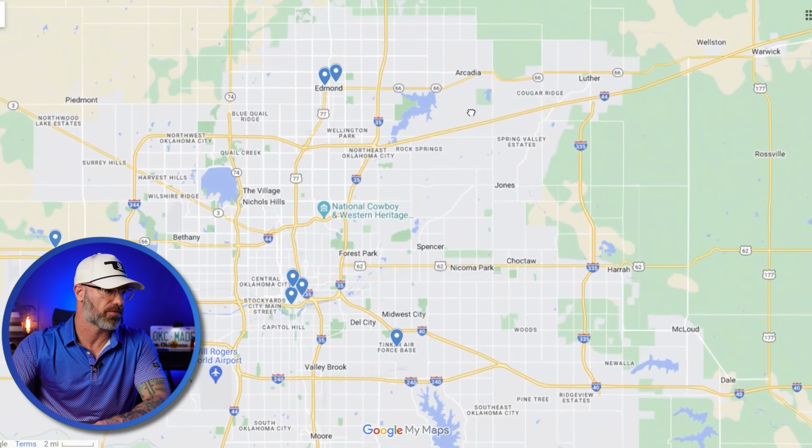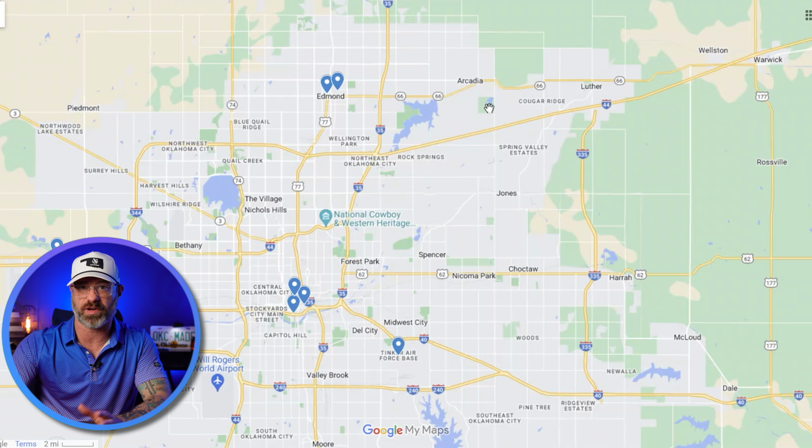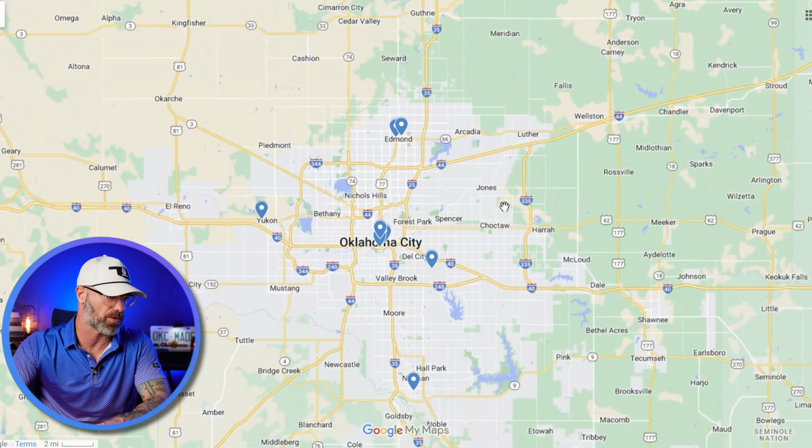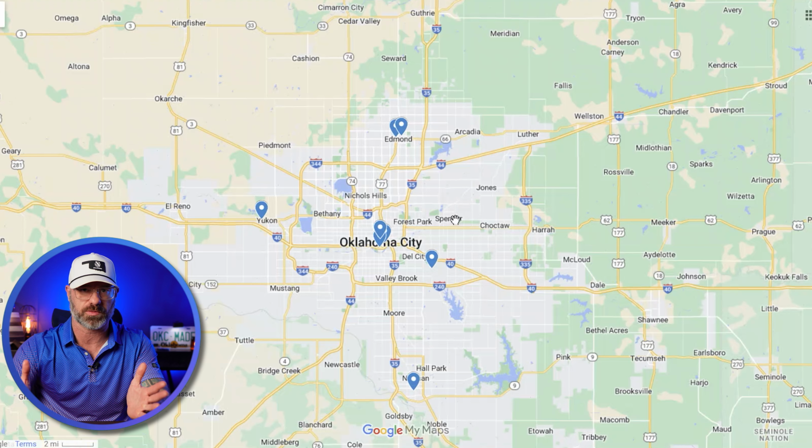If you go a little bit further to the north of there, you've got Arcadia, which is kind of an affluent, smaller town that really almost feels like an extension of Edmond. Of course, it's on the other side of Lake Arcadia, which is in Edmond. That kind of covers the outskirts of that eastern side in terms of like the more known smaller towns.